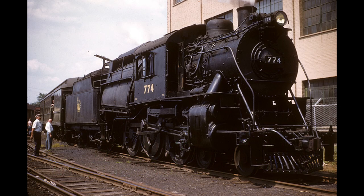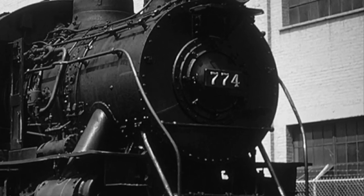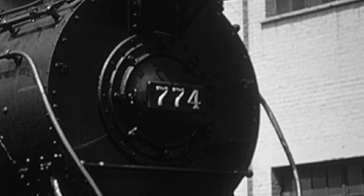Sadly, Wood was unable to raise the money in time, and the 774 was cut up, making the L7 class Camels officially extinct. All that survives of 774 is her number plate, which was given to Don Wood after it was scrapped. Ouch. I mean, it's great something survived of her, but wow. As of now, the whereabouts of the number board are currently unknown.